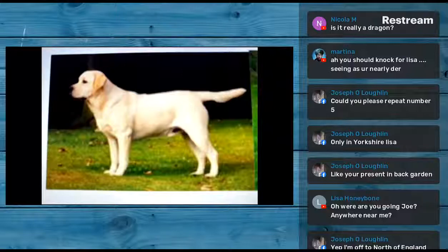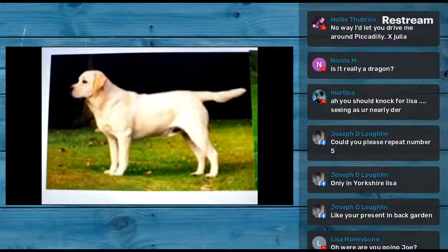Right, without further ado, we're going to crack on with round 4, which is a picture round, and it's called Name the Breed. Okay, so let's bring on our first question. This is number 1 here. So what is the breed of dog just there? What is the breed of this poochie? So this is number 1. Number 2.